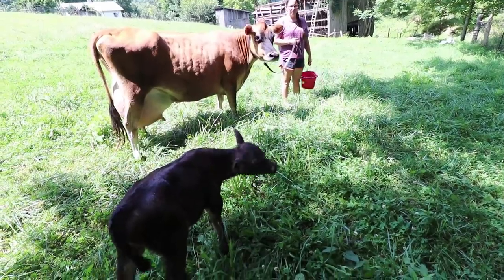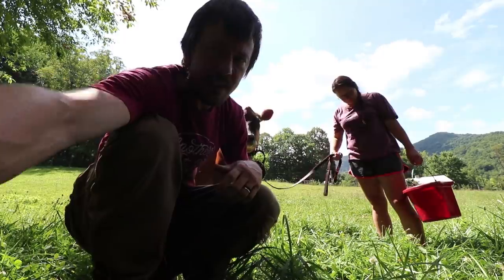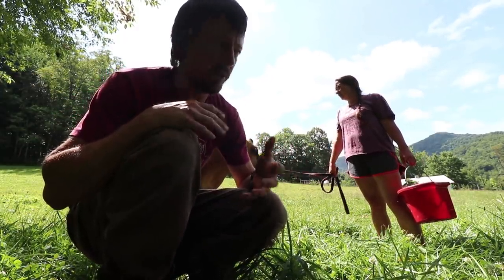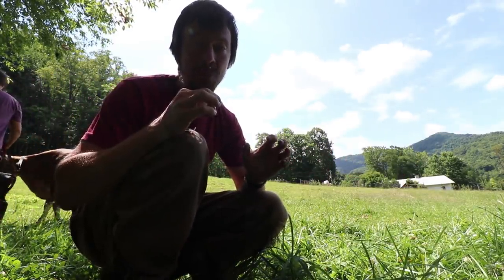For the record, guys, if you're new to keeping cows, this is one of the most dangerous things you can do with a mama cow, is grab the calf and carry it. Sometimes it's unavoidable. You just have to be aware. Sometimes the mothers flip and can kill you.